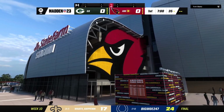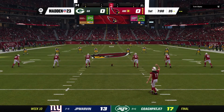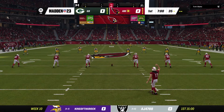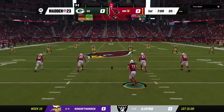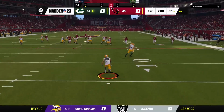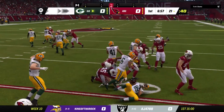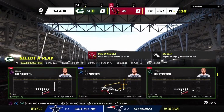Between the Green Bay Packers and the Arizona Cardinals. Two teams more than ready to get this one started. And this one is underway here on EA Sports. Taking it about the 1. And taken down just past the 20 at about the 21-yard line.